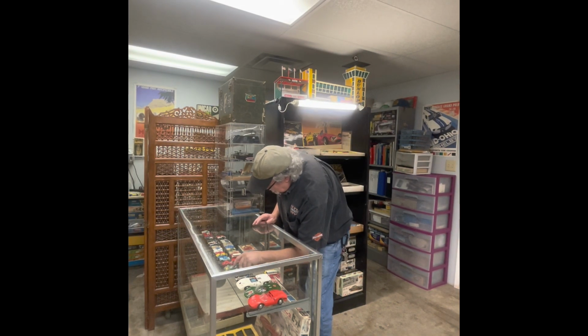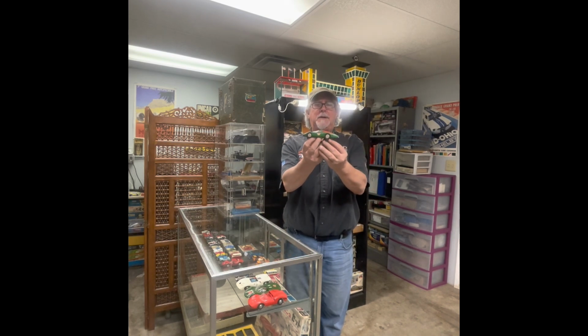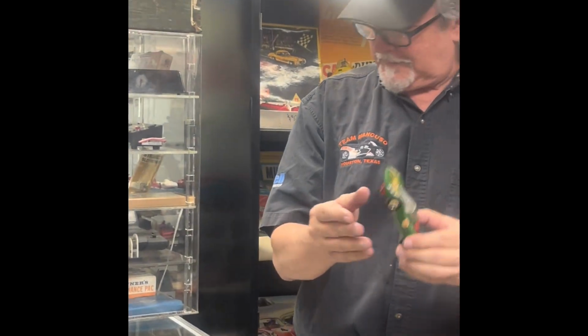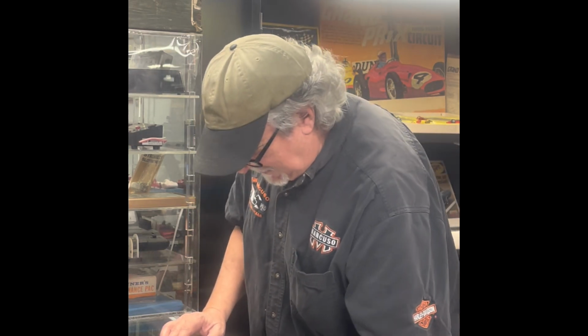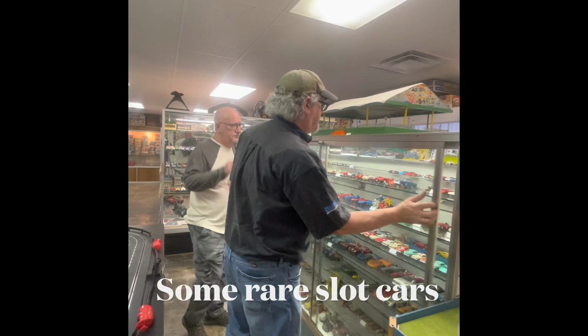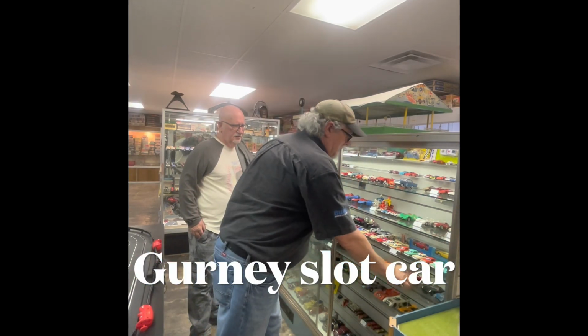Here's a 1/32 scale, really beautiful Porsche. Look at that. Isn't that nice? Look at that chassis. A thing of beauty. Mostly, when people collect Fowler, they collect the HO stuff, not the bigger stuff. Okay. Oh, we got all kinds of stuff in here. We got some normal stuff, we got some rare stuff.